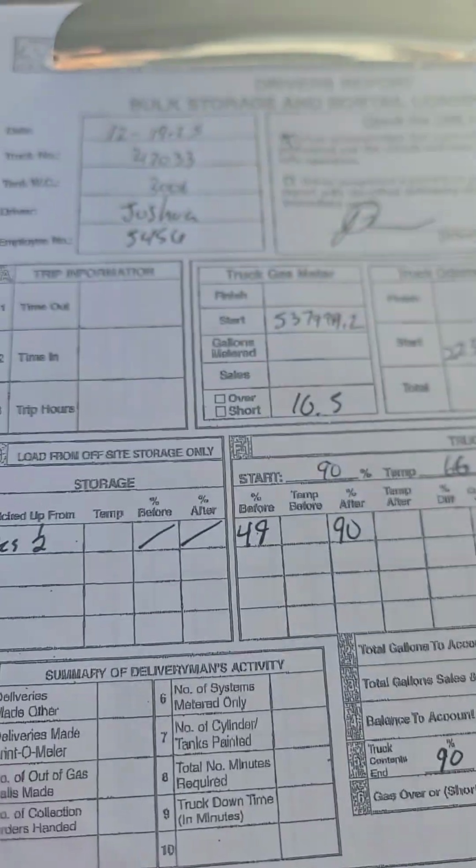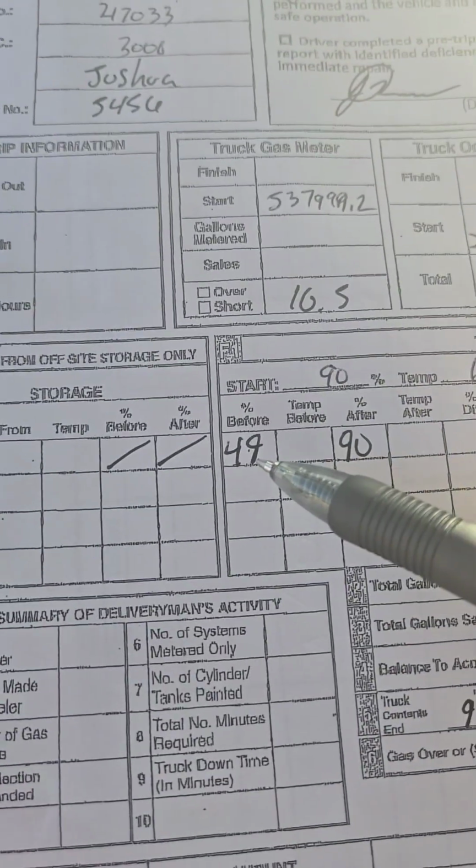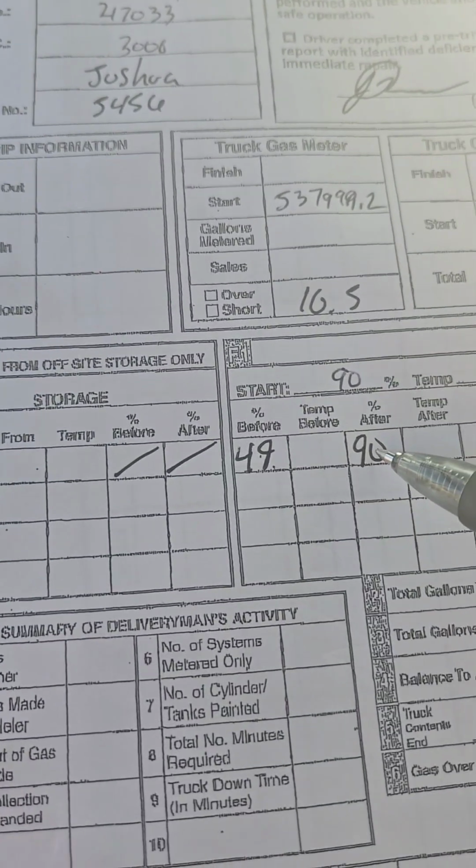All right, so we have 1,415 gallons left on the truck. You divide that by the size of the tank. This is a 3,000 gallon tank. Gives you 47%. I always add 2%. So we're at 49%. We're gonna fill the 90. I'll show you in a minute. So this is what we're starting with right now, and this is what we're gonna end with.